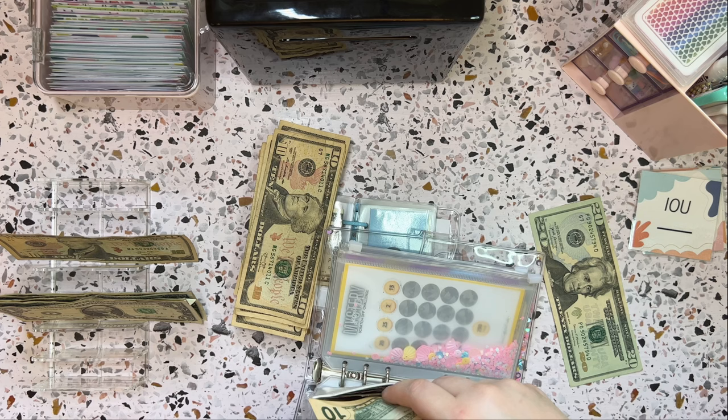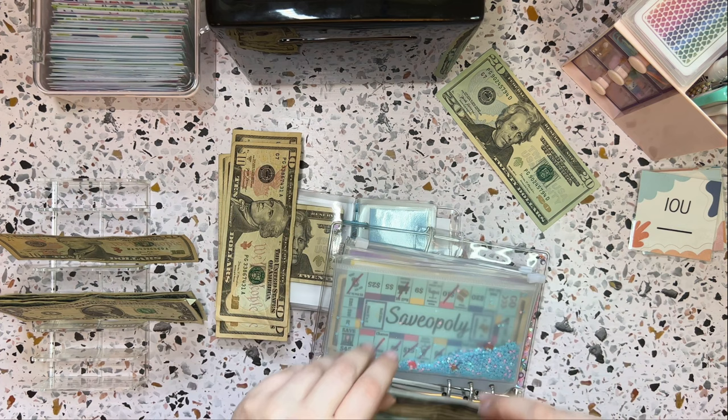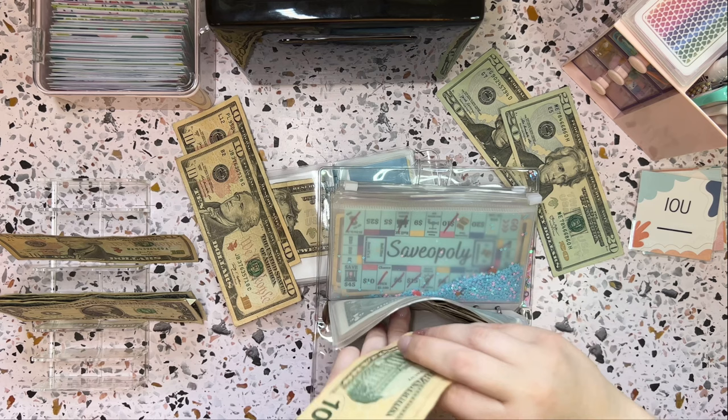Let's do this. We'll do one folder at a time. This is the Saveopoly. I've got one 20. So we'll put 20 down in. 10, 20 into Saveopoly. If I can't condense it all in one folder, I'll just go to a couple different folders. So I've got a 20 here. So we'll go 10, 20 into Larry. Let me make sure you guys can see what I'm doing here. So that gets me 40.